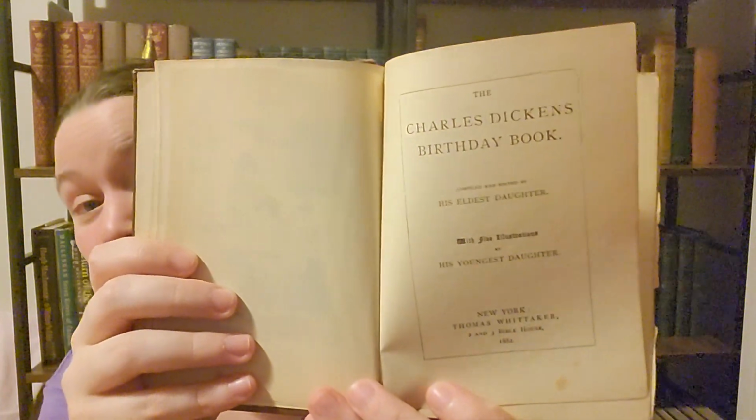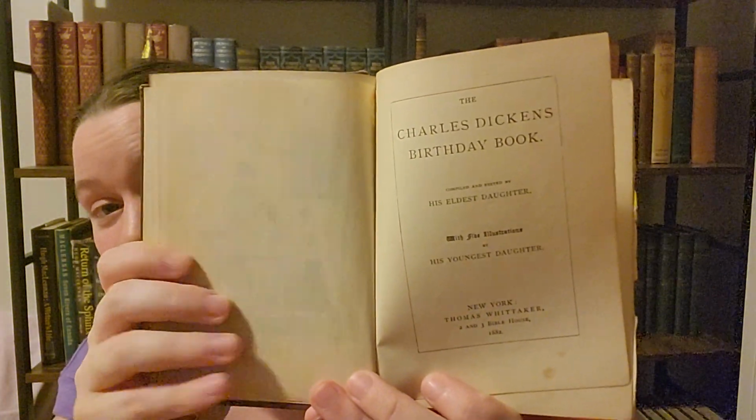But we open it up and we've got a title page that says the Charles Dickens birthday book compiled and edited by his eldest daughter, with the illustrations by the youngest daughter. So I guess I just criticized the illustrations of Dickens' daughter, if indeed this is accurate and correct and not just a publishing scheme. But here we have published 1882.